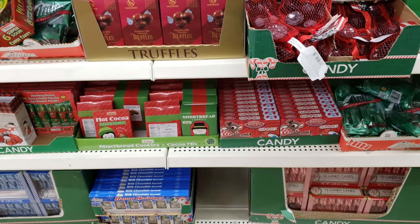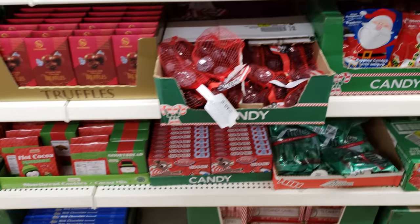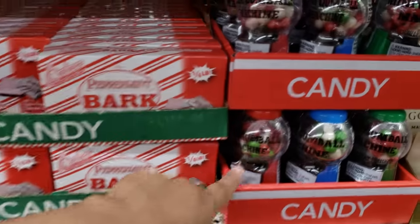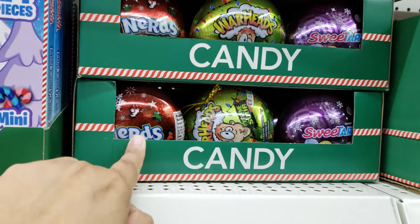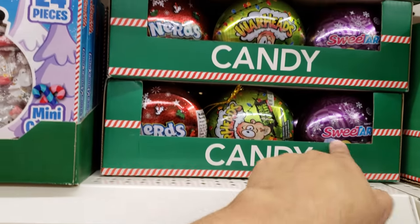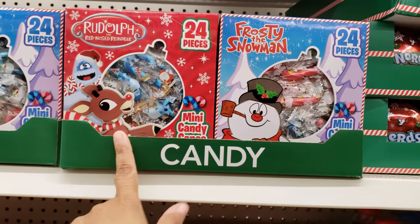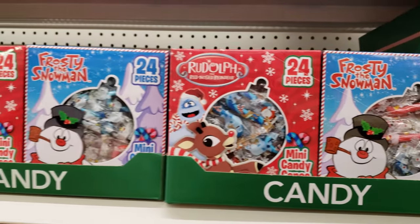More Rudolph candy. That is going to be gummies. We got chocolate coins here. A gumball machine. Oh, look, they have the Nerds here. Warhead and Sweet Tart. Good stuff. Frosty the Snowman. You're going to get 24 and Rudolph.